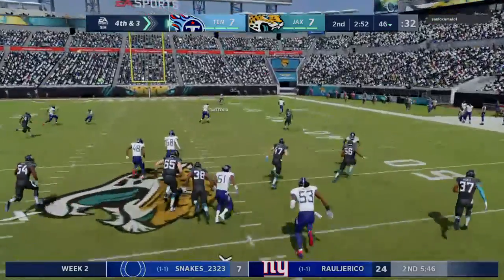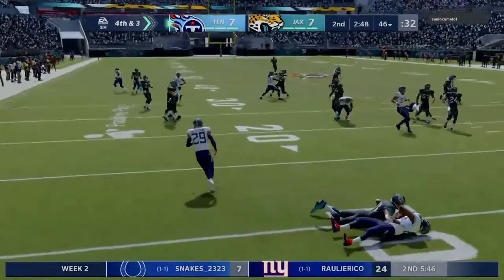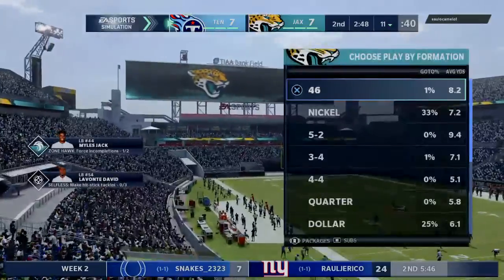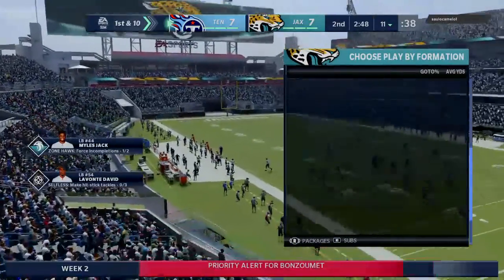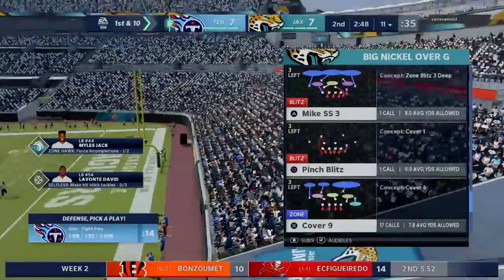The Cook now on to punt as he gets this one away. They call it 38 yards on the punt, no return. And the Titans will be backed up deep to begin the drive as they take over 1st and 10.